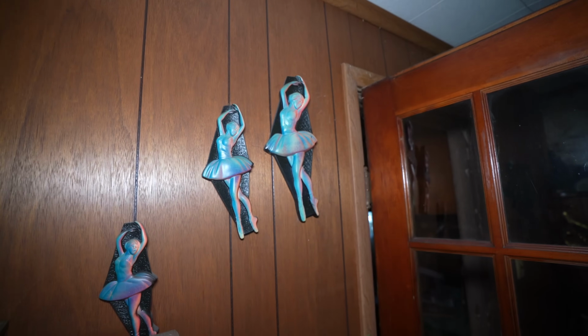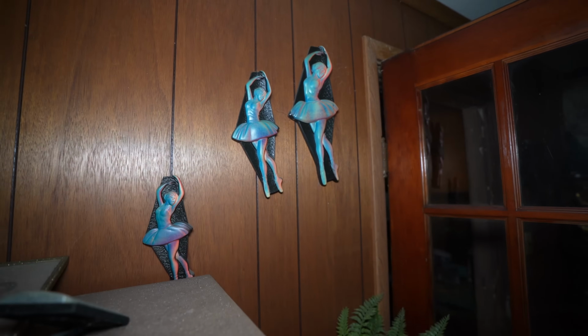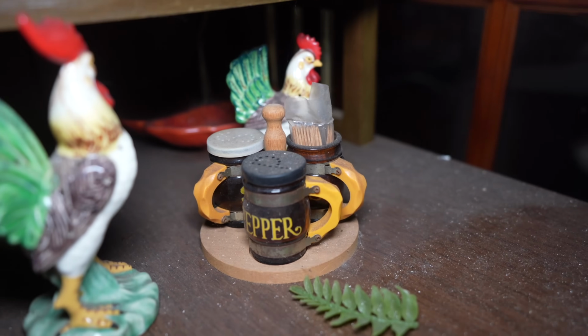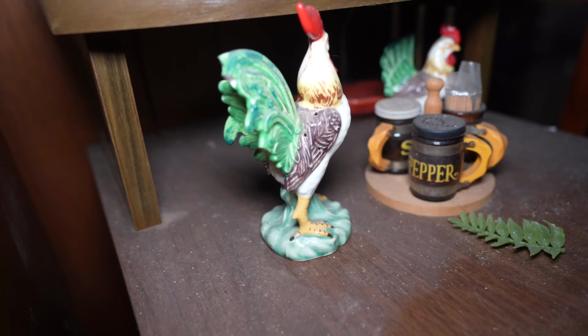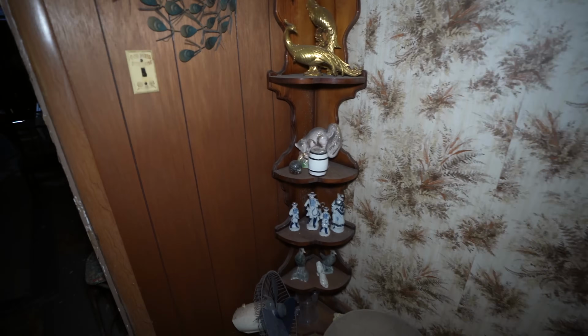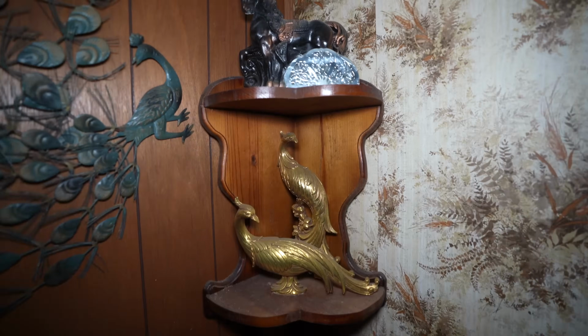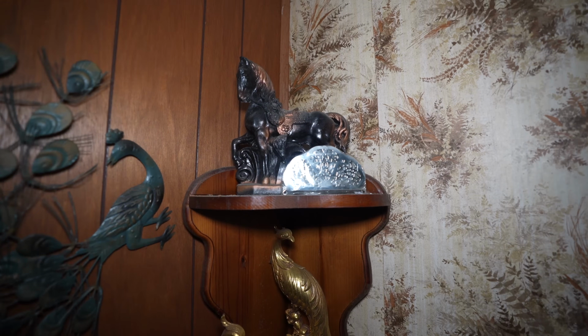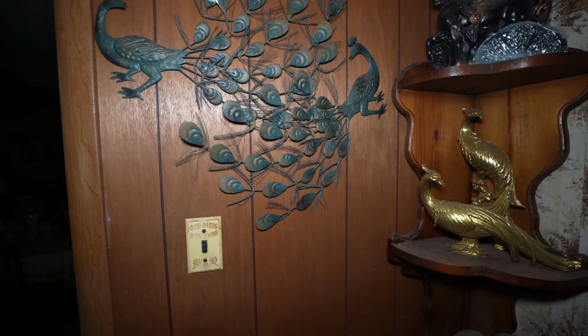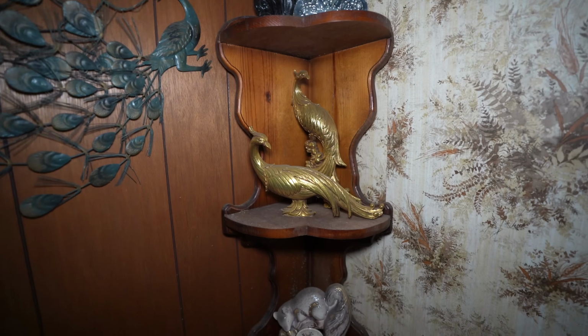And we're still just in the living room. There's a little salt and pepper shaker dispenser. Even the chicken is a salt and pepper dispenser. And there's toothpicks there. Back here in the corner, look at this. Like, this is a time capsule. This is a really good time capsule.